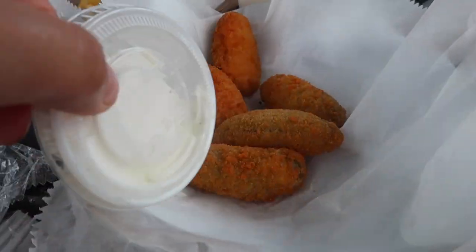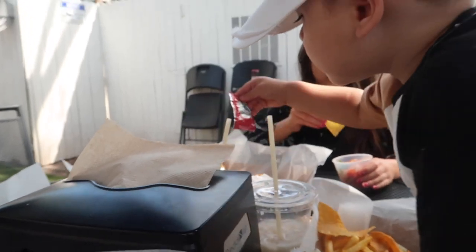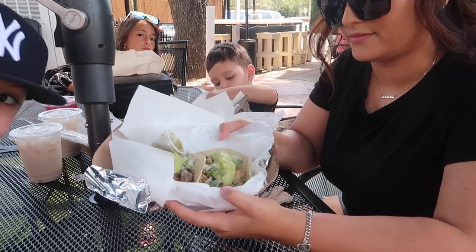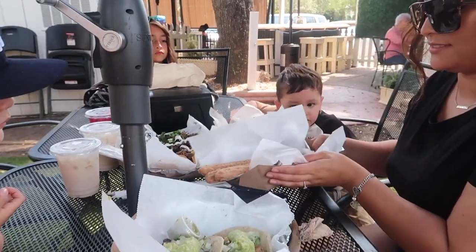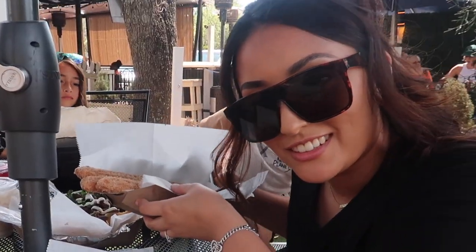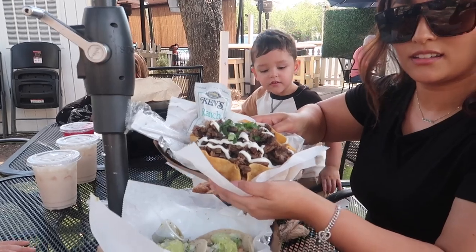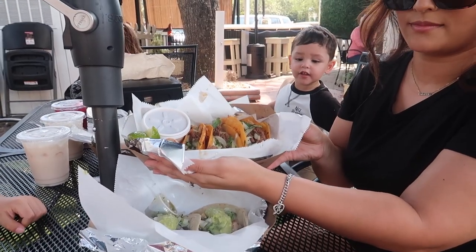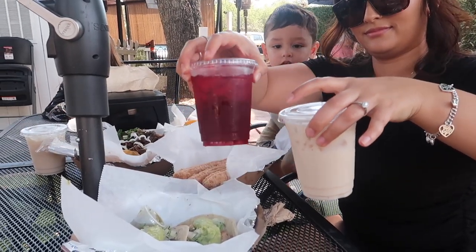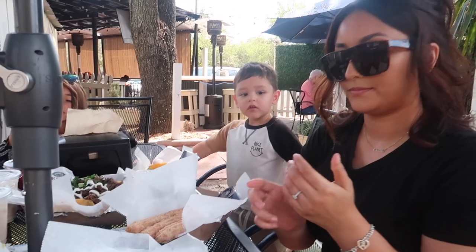So we got poppers and chips and fries. Tacos, one with steak and one with chicken, with guac, onions and cilantro. We got some homemade churros. And we got the taco bowl, we're all sharing some steak taco bowl. And we got birria tacos. And then to drink, one jamaica and two horchatas, and then I got two Jaritos coming for me and you. And then we got some chips and salsa on the way.